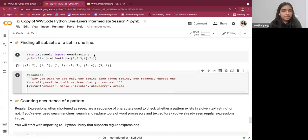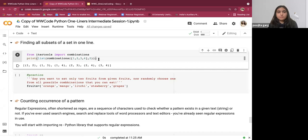Okay, so let's use our itertools library again, and let's check out another function of itertools, that's combinations. So, in your school, you might have done how to create subsets, like the combinations of a single iterable which is given to you. That's essentially what we are going to do with combinations.